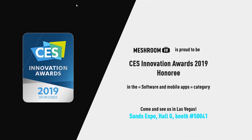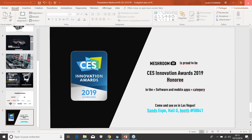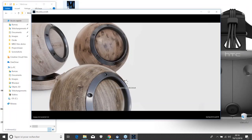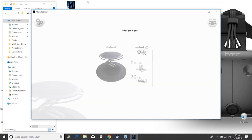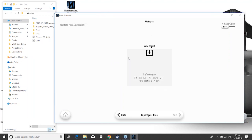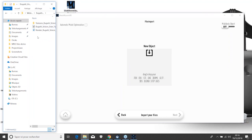So now after this little presentation, maybe the most interesting will be to begin with this software. To introduce you a little bit the software, I'd like to begin the demo with the first importation of objects. So now that Meshroom is launched, I click on New Project. I'm selecting the 3D file that my designer or my engineer has provided me. So I drag and drop it into Meshroom.